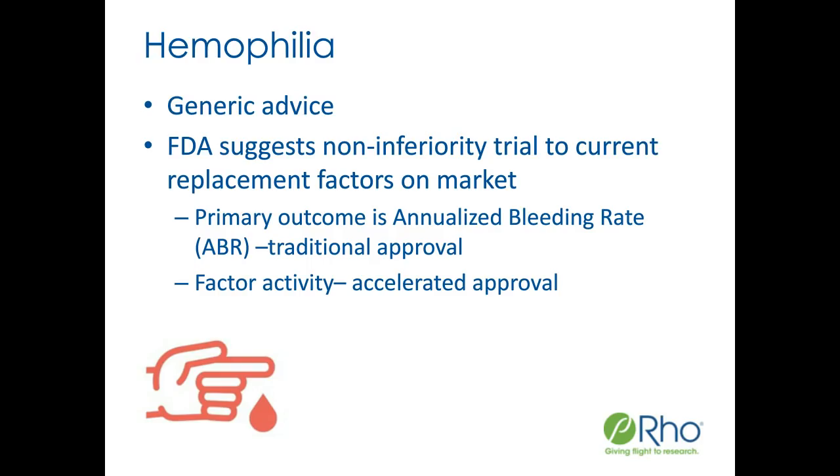They have, in my opinion, unfortunately come down with the suggestion of a non-inferiority trial, which, as most of you who have been in this business a long time know, is not the easiest of trials to demonstrate success in. But that's where we are. The traditional endpoints used for hemophilia trials, annualized bleeding rate, is still what FDA would like to see as far as accelerated approval. Factor activity would have to be rationalized very strongly with FDA with supporting information in order to get that approved via the accelerated approval pathway.